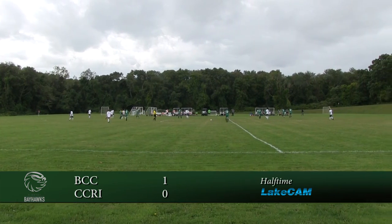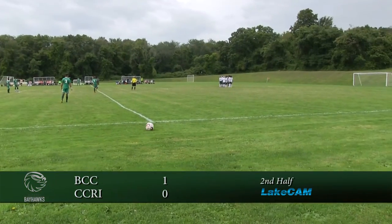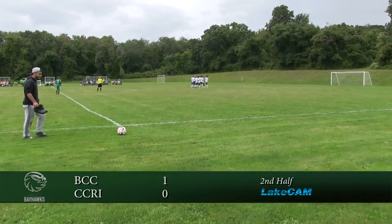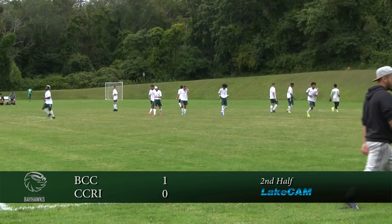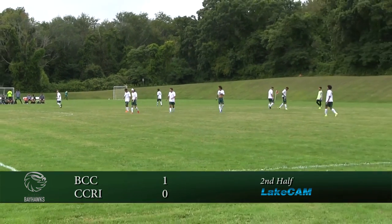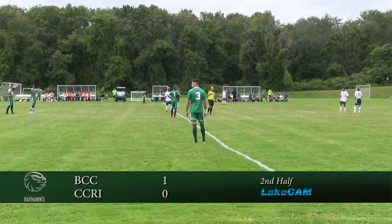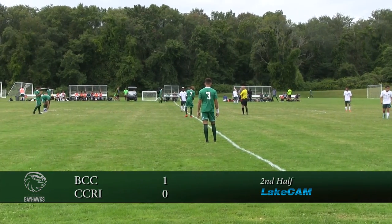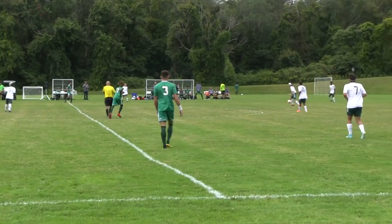Okay. So I guess that siren is controlled here on the field. BCC on the left and on the right is the CCRI. Knights in white. As we're ready to start here, waiting for the whistle. As the Knights start, the wind picks up.